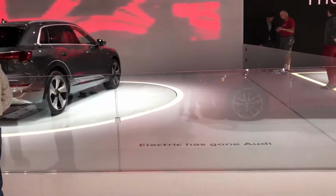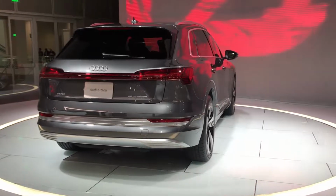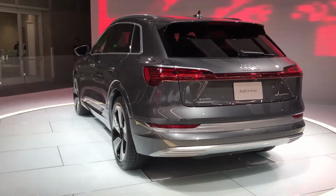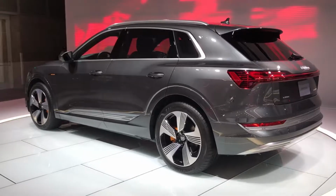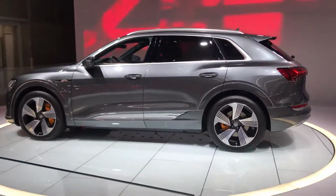Arguably one of the more important cars this year is the Audi e-tron SUV. Audi has decided to go all in on making an all-electric SUV, and it's probably going to do really well considering the design is basically an Audi Q5 with an all-electric system. That's pretty much what most people really want. Make my current car an electric car, and maybe I'll buy the car.